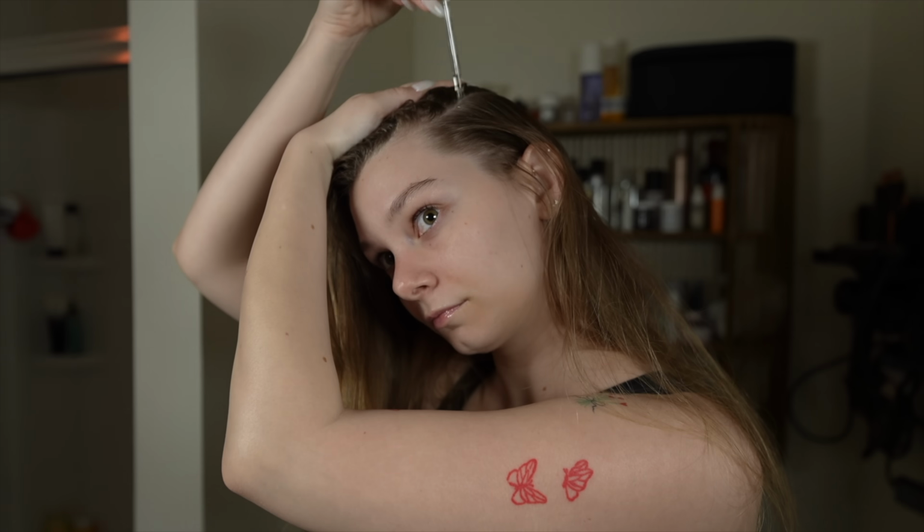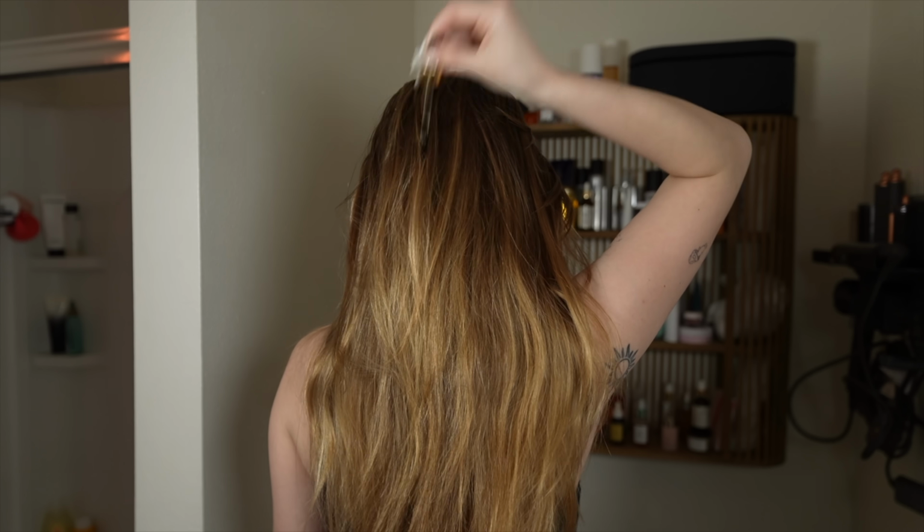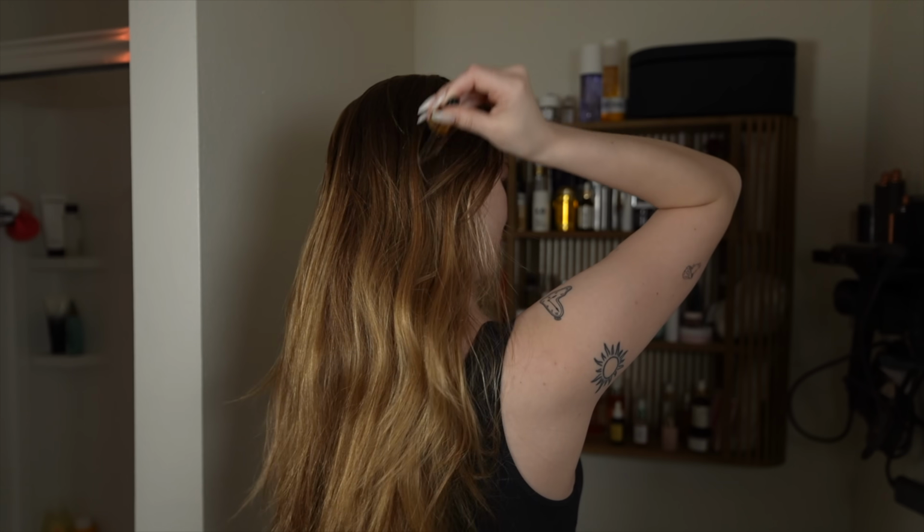So I just part my hair and I put 3 drops. I kind of just run my finger right there. Go an inch over. 1, 2, 3. 1, 2, 3. Take the syringe and just slowly push it out everywhere.